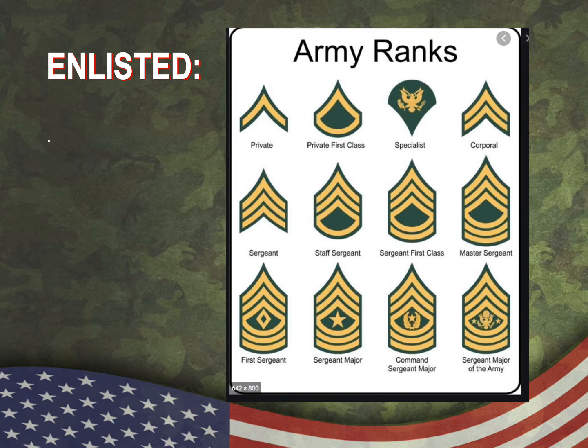The second rank is also known as a private. A common misconception is that this rank is called a private second class, which is not true. Third rank is a private first class, followed by the specialist, followed by the corporal, who is a junior NCO, followed by a sergeant, then a staff sergeant, followed by a sergeant first class, followed by a master sergeant, who are all senior NCOs, followed by the first sergeant, sergeant major, a command sergeant major, and the sergeant major of the Army, who holds the highest enlisted rank in the United States Army.